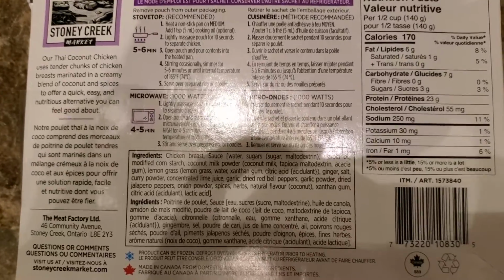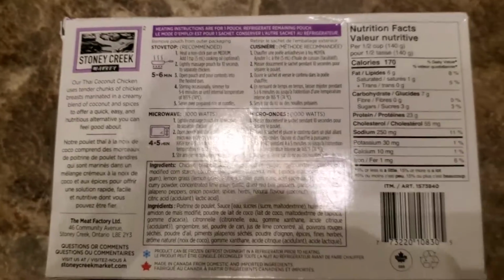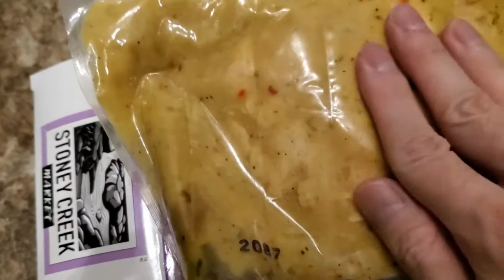So there's the ingredients. If you guys want to see this, pause the video. And yeah, let's open this up. Okay, so there's 2 bags in the pouch, and you can see it looks pretty good. And then I'm gonna put this on top of my rice. So stay tuned, guys. I'll be back. I'm gonna cook it up.